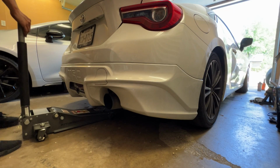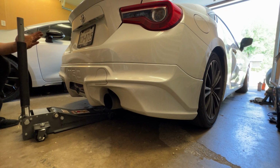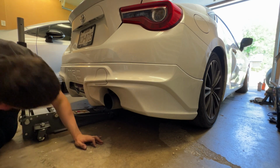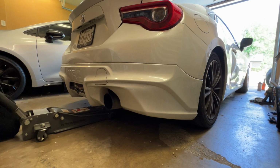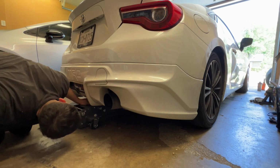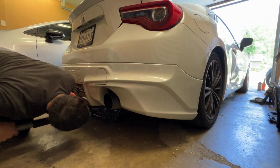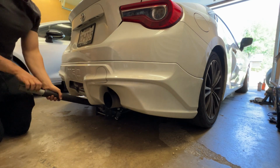So if you guys don't know, to raise these cars up, I usually jack my car by the diff. I don't know if that's healthy for it, but the diff is usually a good spot to jack this car up from. I don't have a lift or really anything that could help me lift this thing up, so it's always a good spot.